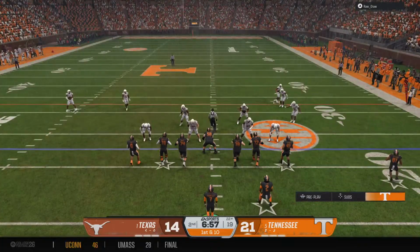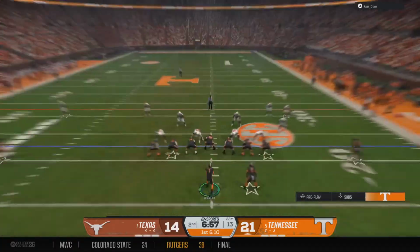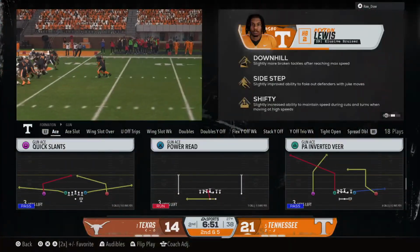And Tennessee's high-powered offense is back out on the field. The last possession, they really had the passing game clicking, move right down the field for a touchdown. Out of the shotgun, he'll hand it off. They'll tackle him at the 27.